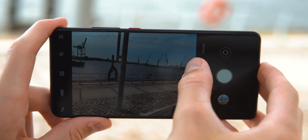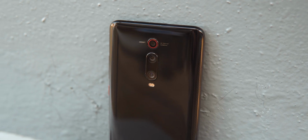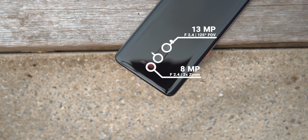Let's talk about the camera, and the selfie camera can be summed up pretty quick in being good in good light and surprisingly bad in bad light, even for the price and with all the beautification turned off. The 3 cameras on the back are a completely different story. The main sensor is the same 48-megapixel one as on the OnePlus 7 Pro, and it's supported by a 13-megapixel wide angle and an 8-megapixel 2x telephoto camera.